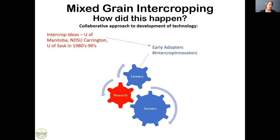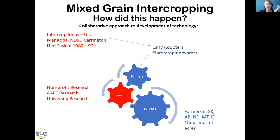So the acres have been building since 2018, more or less. We don't have a good estimate on acres, and Michelle Hubbard talked about that in an earlier one of these sessions. What's happened is that there were ideas getting kicked out in the 80s and 90s that led the intercrop innovators, early adopters, to try things out. And then we got involved in doing the research. I think it's the farmers and the researchers working fairly nicely with each other, sharing ideas and trying to keep the research really relevant to answering questions that they actually need answered. That's why we're getting some traction.